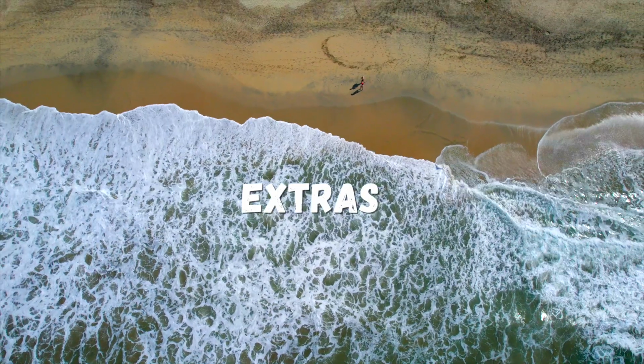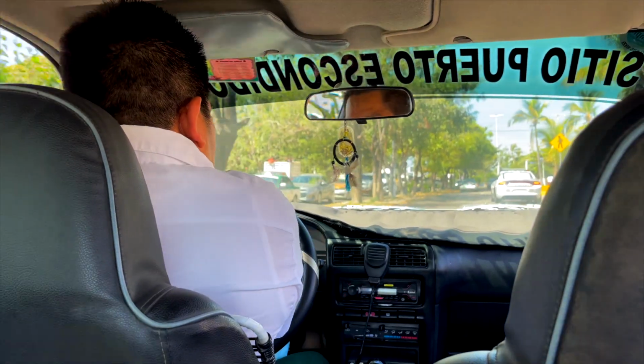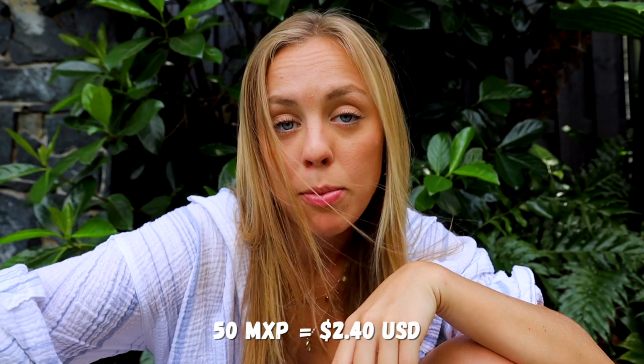Now on to segment 3. This I called extras, but it's basically just transportation and groceries. We'll start with transportation. The main way I got around Puerto Escondido was in cabs. For a 10-minute taxi ride from Rinconada to La Punta, it usually was about 70 pesos. From Rinconada to Zicatela, which is about a 7-minute drive, don't pay any more than 50 pesos.